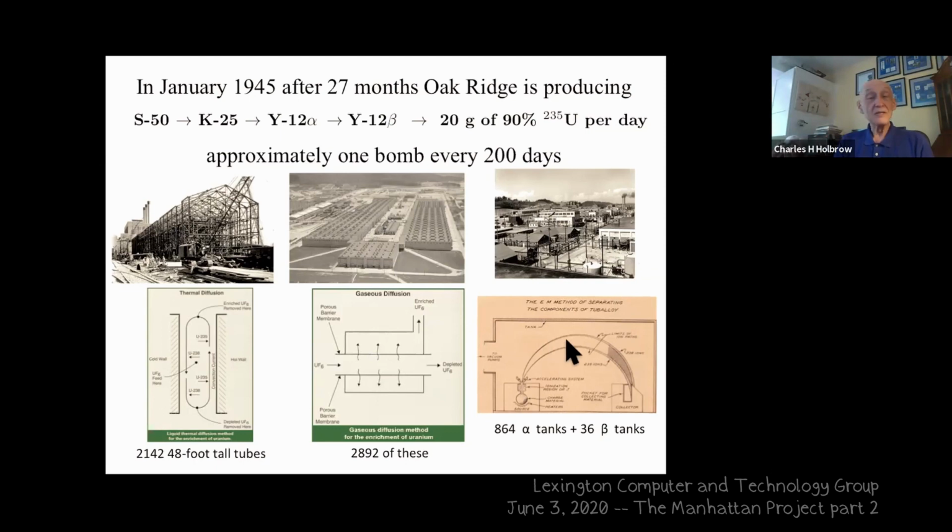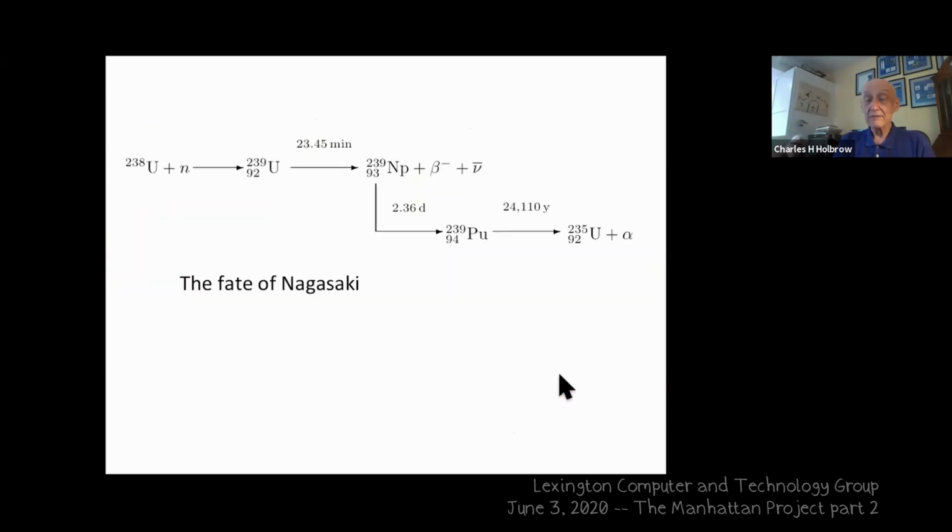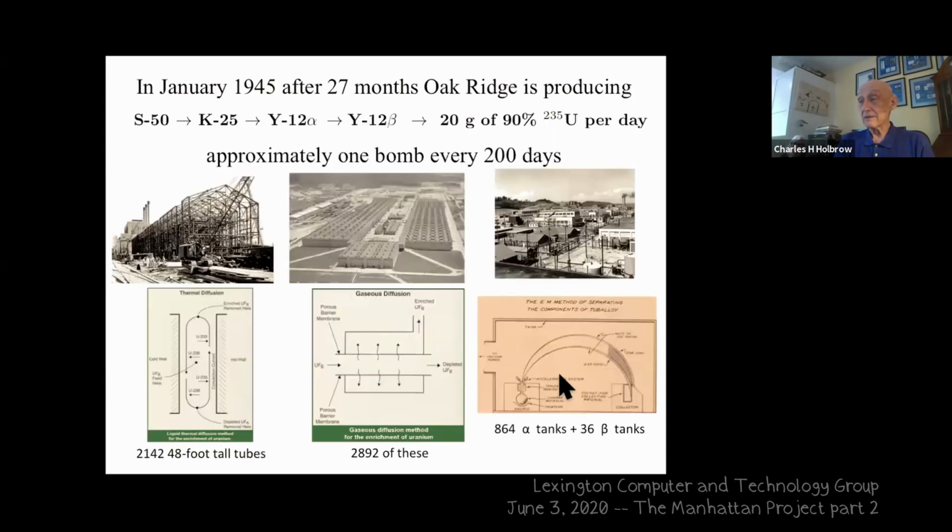864 of these tanks, of which we saw a picture in the previous slide, plus 36 more tanks of a somewhat different design. This is getting to be huge stuff. And finally, out at the end, you get uranium enriched to a sufficient enrichment, about 85%, that you could imagine it making a bomb.